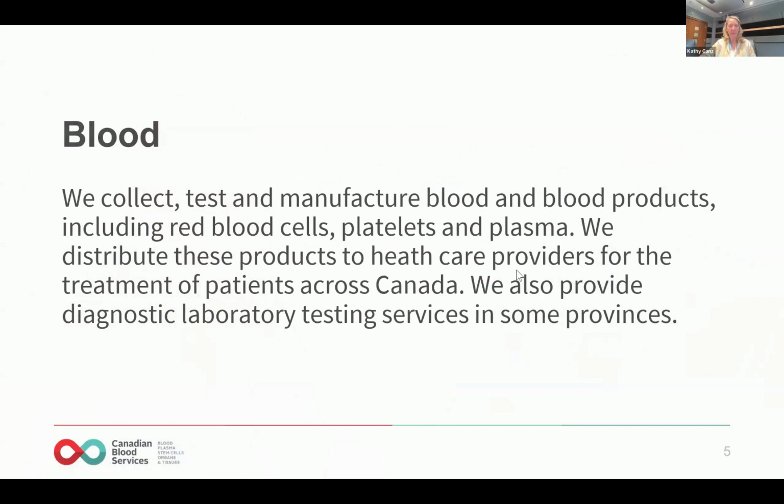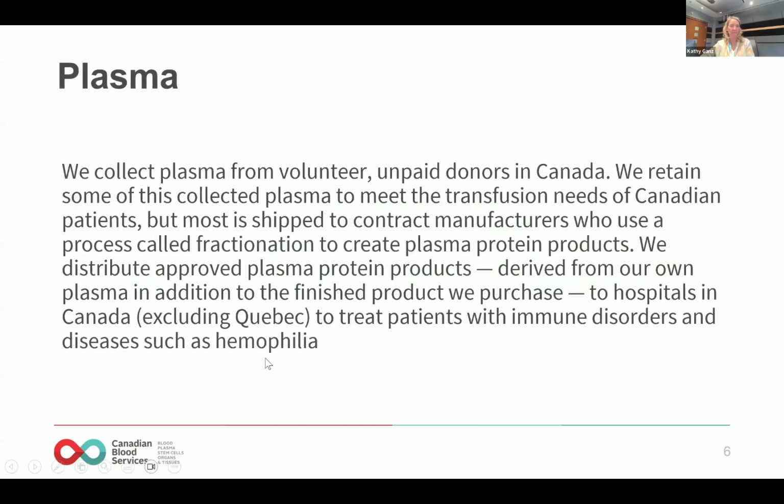Under the blood pillar, we collect, test, and manufacture blood and blood products, which we primarily refer to as red blood cells. You'll hear packed cells, or some different terminologies that might be out there. Certainly platelets, which include our apheresis platelets and platelets derived from whole blood. And of course, our plasma, some derived from whole blood, but also from our standalone plasma centers. We distribute these products to healthcare providers for the treatment of patients across Canada. And we also have diagnostic laboratory testing services in some provinces, depending on which province you live in.